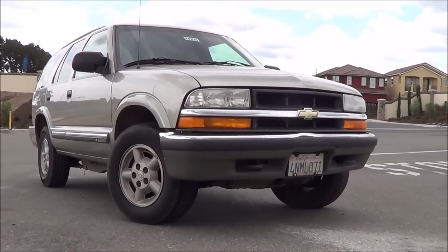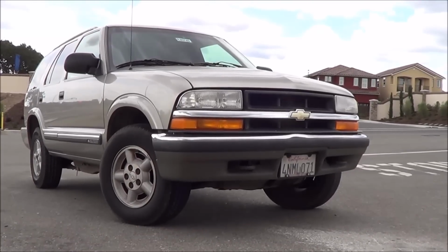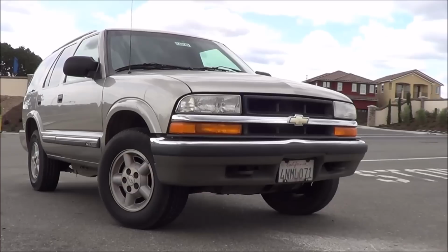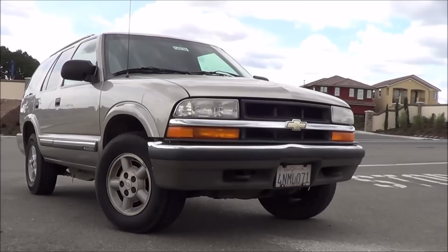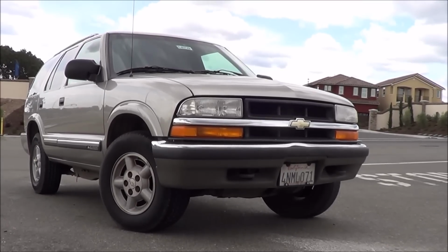So the 2000 Chevrolet Blazer was an okay choice for a mid-size SUV back in 2000. Its competent drivetrain, as well as its many standard and optional features, made it an okay choice. However, due to its very aging design, there were some competitors that were certainly better.